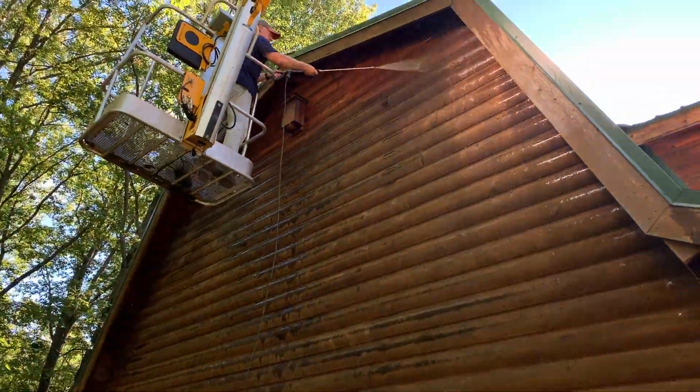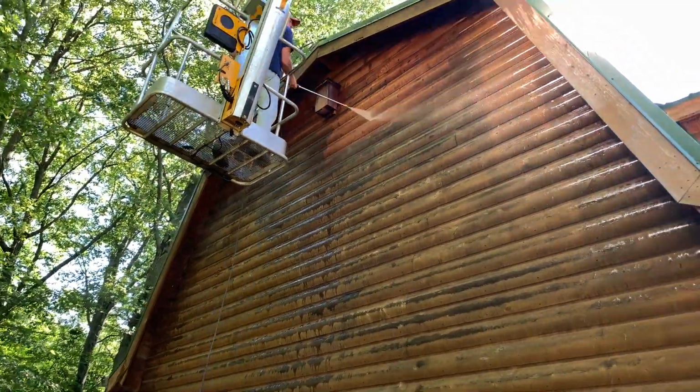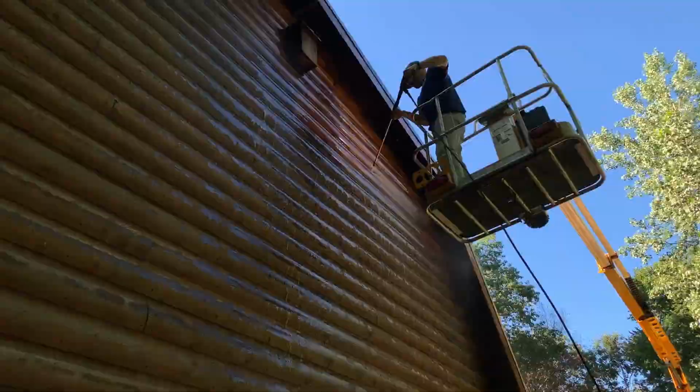This is a good example to show you the contrast between the pressure wash and the non-pressure wash, where we're taking off all that dirt, some old stain, and even some mold that grows on there.